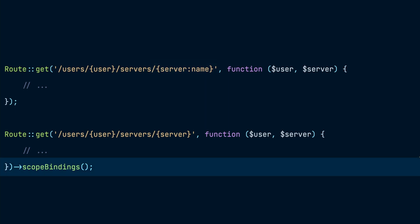Now you may use the new scope bindings method to tell Laravel to scope child bindings even when a custom key is not provided. In this example, the server model must belong to the given user model in order for the route to resolve. Otherwise, a 404 response will be returned.